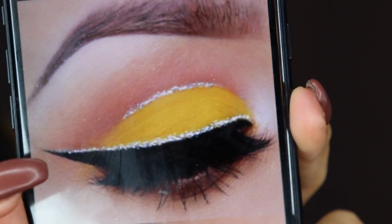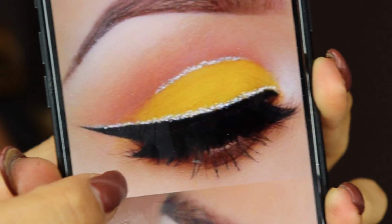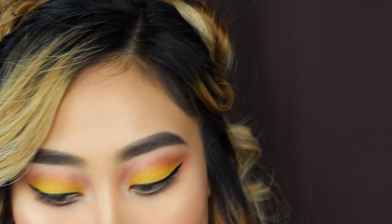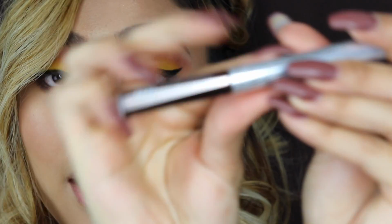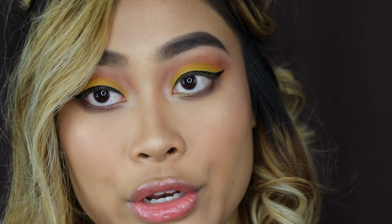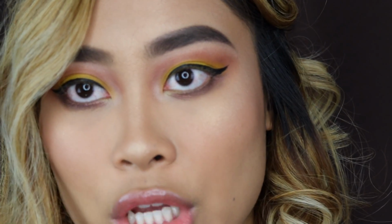Now I'm gonna be doing a glitter liner on her crease and then on top of her eyeliner. In this picture, she uses the Midnight Cowboy liner by Urban Decay, but I don't have that, and I have instead the Urban Decay Razor Sharp liner. And it's pretty similar. It's not as glittery, but it's silver and shimmery, and it will pass. It'll do. It's got to do.